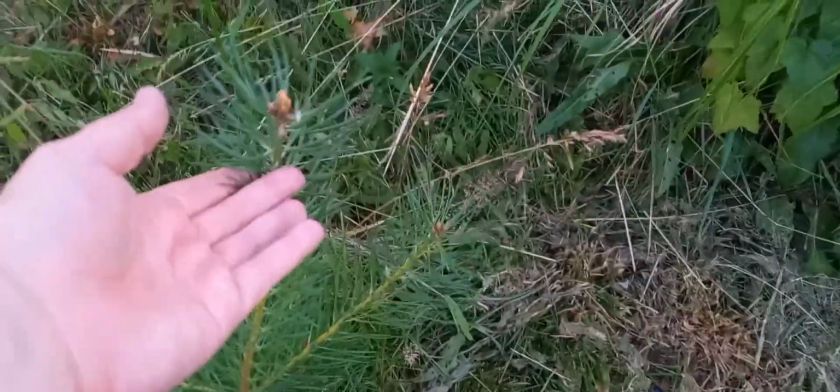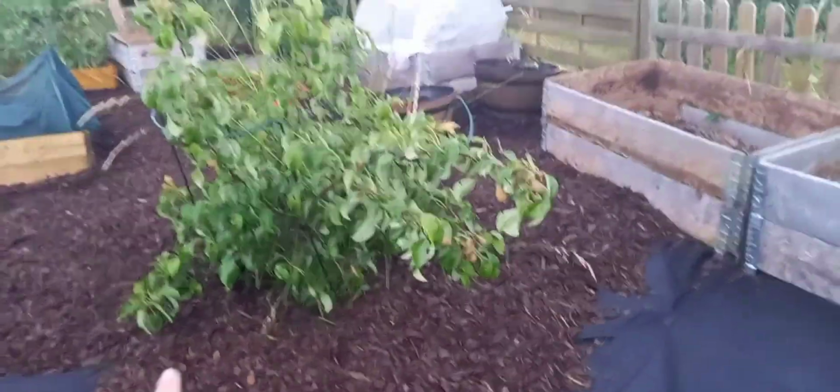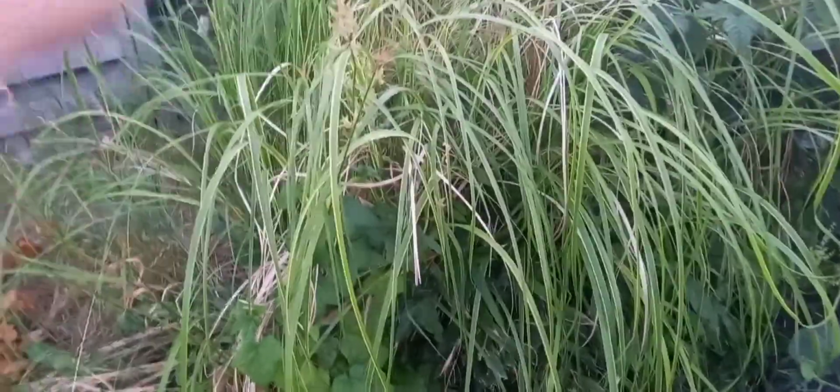This is a volunteer pine tree that popped up in the driveway that we just stuck here and are growing, our own weird little pine tree because we're weirdos. The pear tree is super happy. Compost. This massive jungle of nonsense. There's a black currant and then tayberries and blackberries.